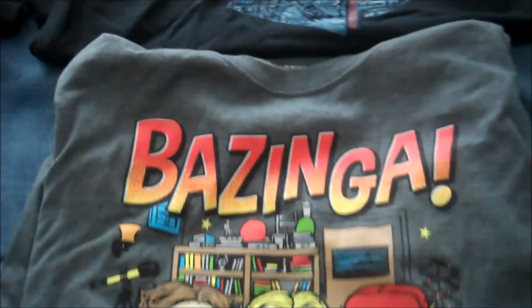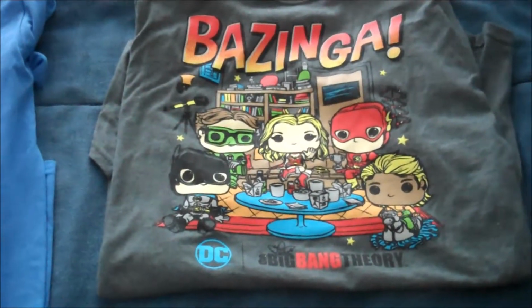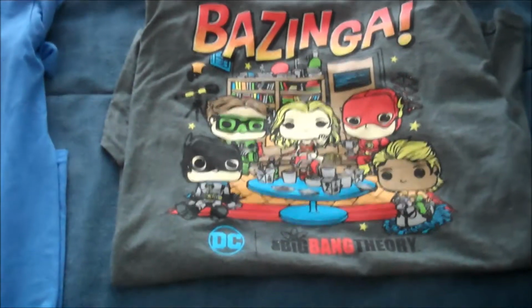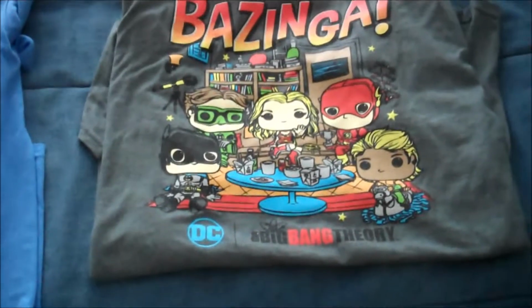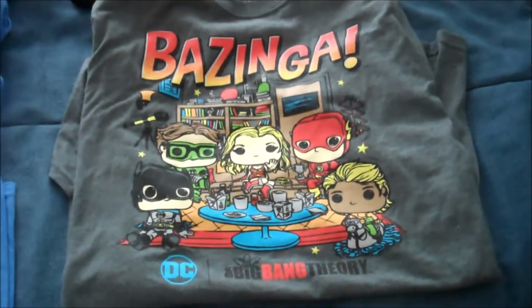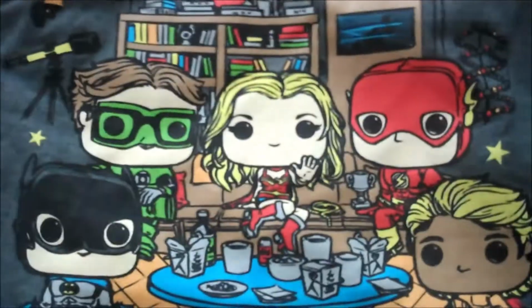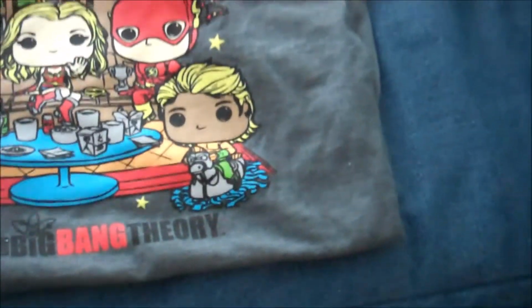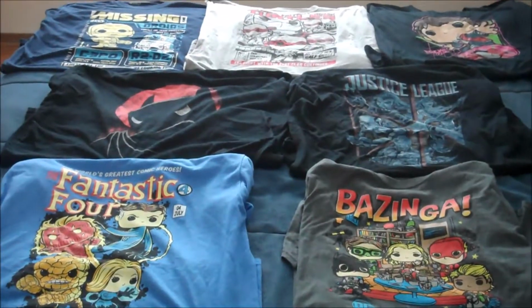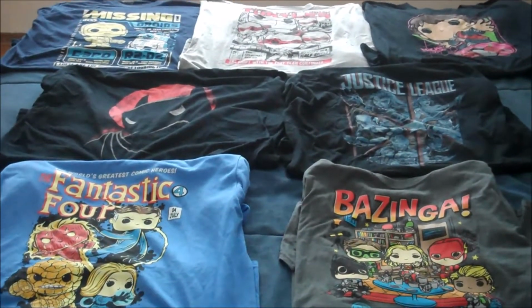It says Bazinga on it, and it is based on the Big Bang Theory episode where they were going to Comic-Con dressed up as the Justice League, and they were trying to win the costume competition. So you got everybody except for Zack, who was a short-lived character, but he was Superman. But you've got Howard as Batman, Leonard as Green Lantern, Penny as Wonder Woman, Sheldon as the Flash, and of course, Raj as Aquaman. These are all great t-shirts, and I have a feeling that there are going to be some more in my collection as time moves on.